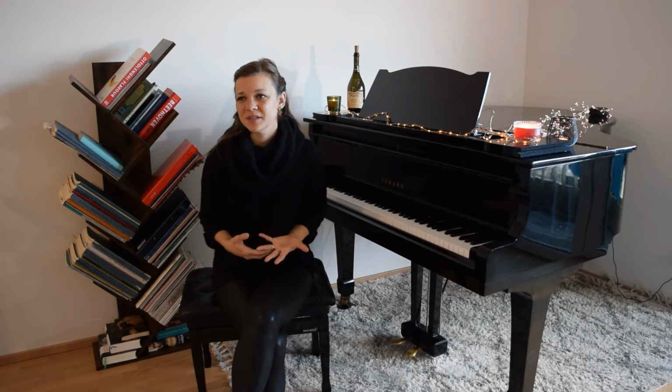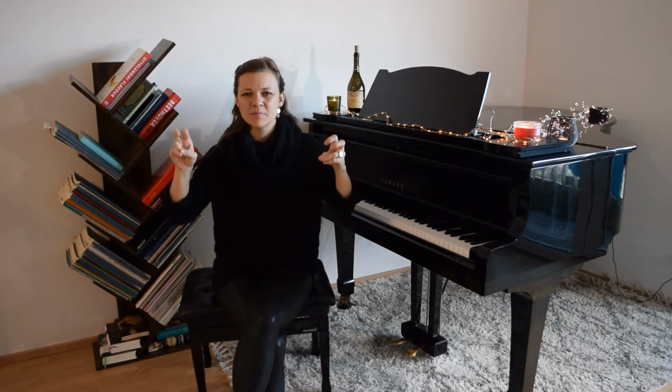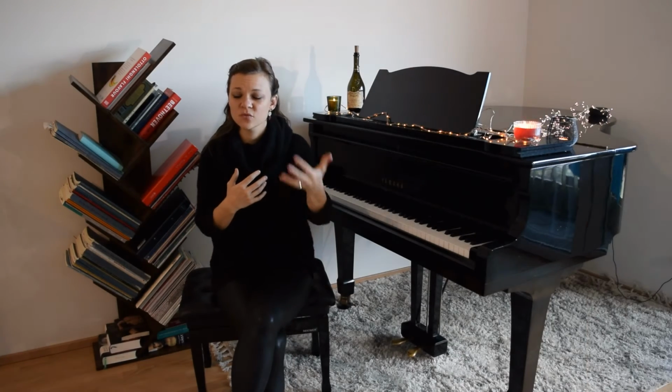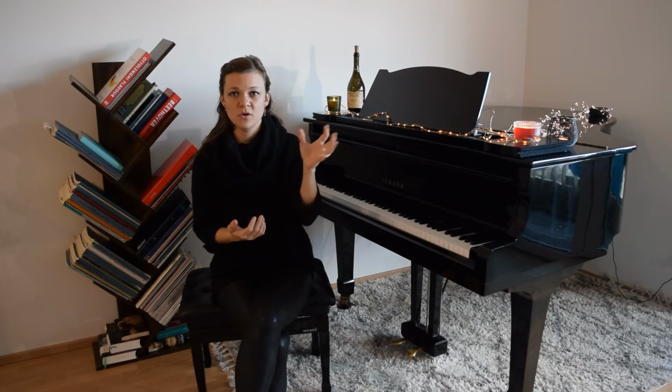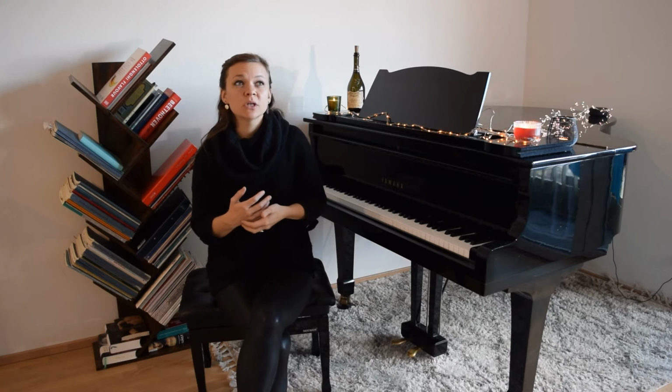Another issue with learning music from sheet music is that it does have a sort of higher barrier for entry. It's difficult to play certain things from written music if you're completely depending on reading note for note all the way through, that there are certain things that you probably could learn more quickly as a beginner.